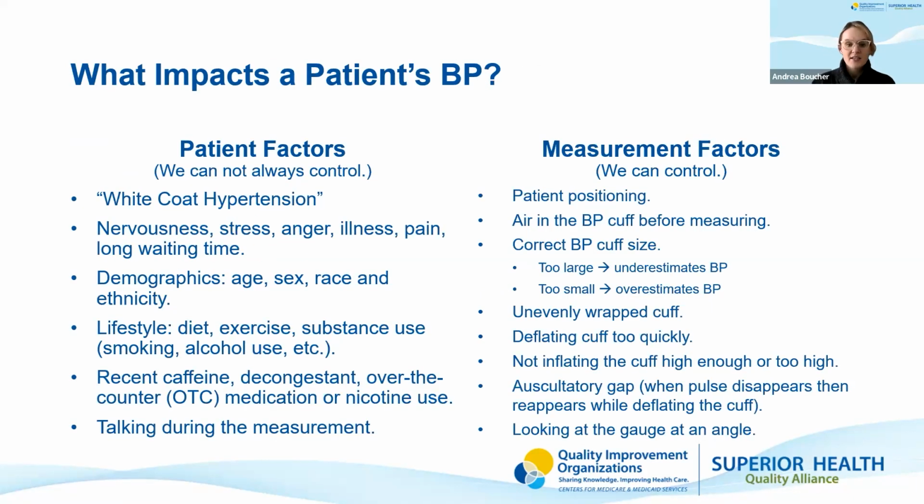So what impacts a resident's blood pressure? There are a couple of different ways to look at this. So you have patient factors. These are the things that we cannot always control. And then the measurement factors. So this is the piece that we would really look at to cover in a competency training so that you're making sure you're measuring, again, the same way every single time.